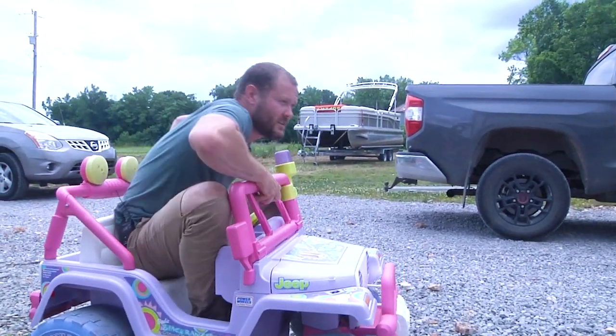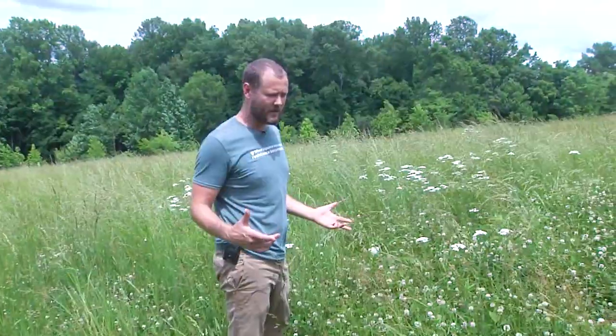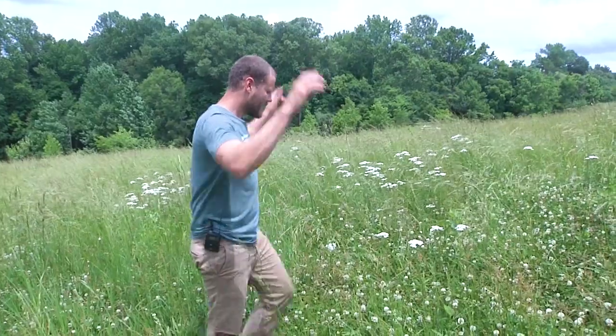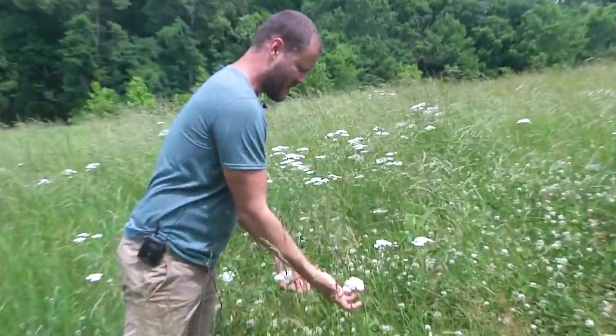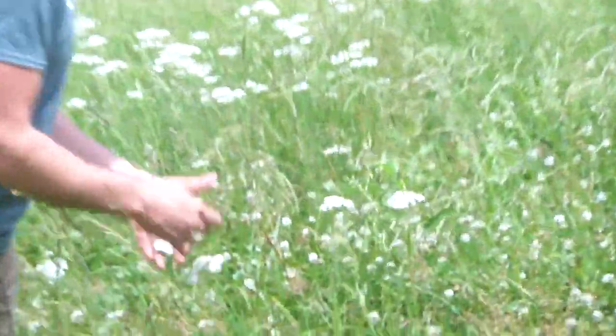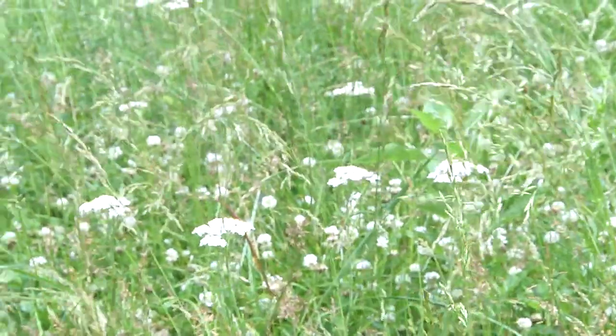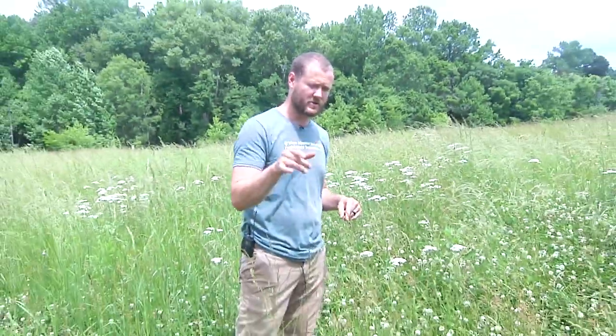All right, we're gonna walk. This is gonna take forever. So we're out in the field right now, just down from the house into our lower field. Right here it is. So this is yarrow growing right here. And I am going to take you and show you another poisonous plant that you would not want to confuse with yarrow. So we're going to show you that in a minute.